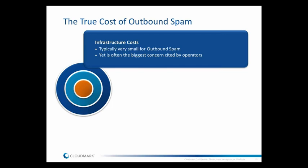This is often the first thing that people look at when they try to stack up the cost of spam. And the reason for that is relatively simple. It's the most easily quantifiable piece of everything. We know the cost of a server. We know the cost of bandwidth. We do the math, and in reality, the impact of that is very, very tiny.